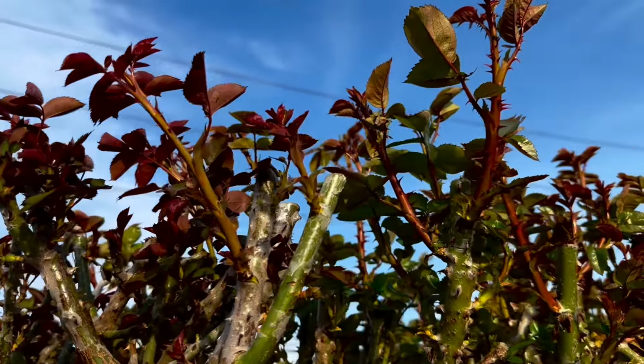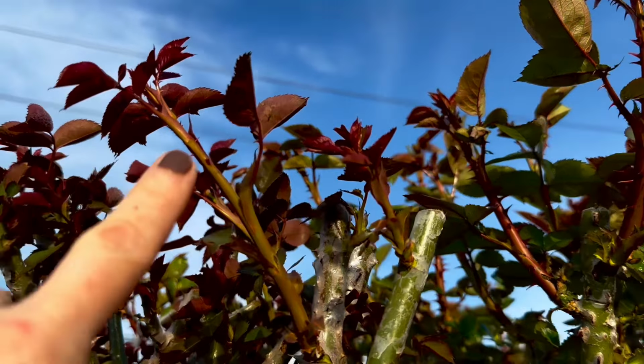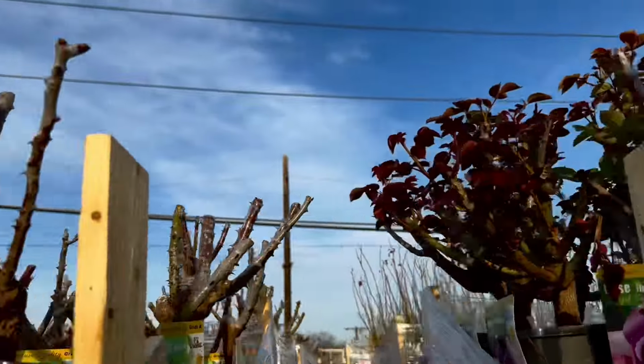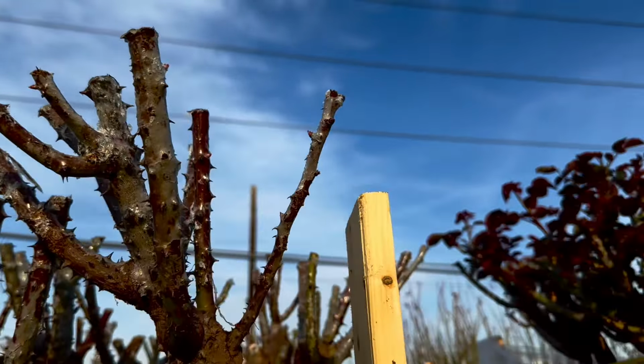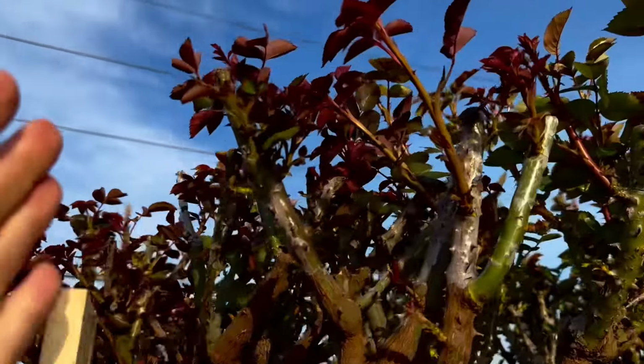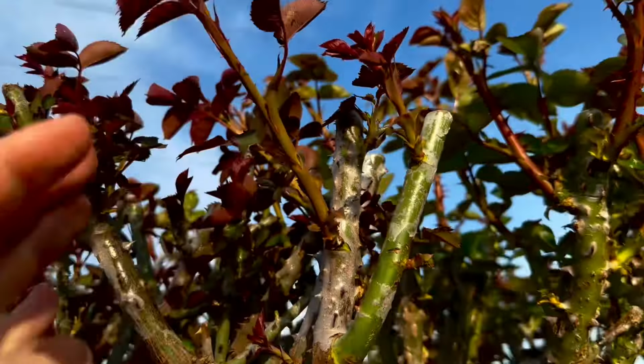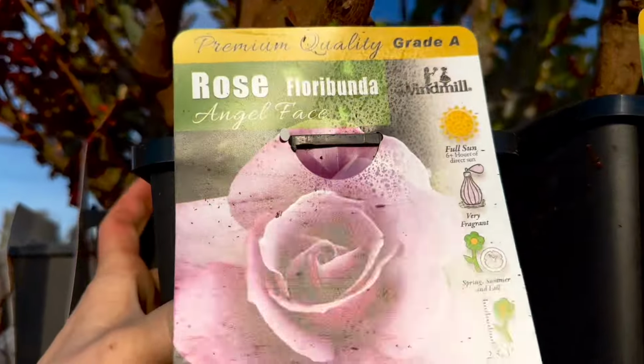The next rose varieties have actually started to wake up from their dormancy period. As you could see, the first ones that we saw still have no foliage on them. These ones are covered in beautiful new growth. So let's see what these varieties are.